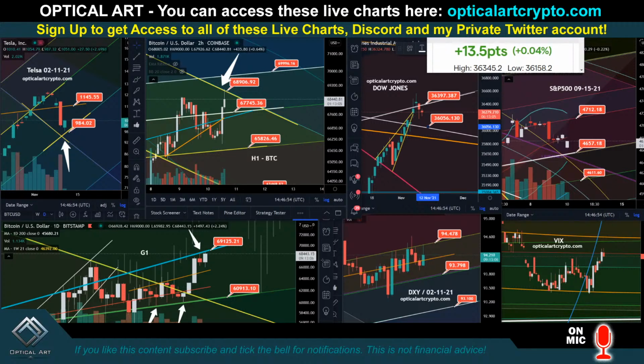Theta, let me see what theta is doing. Let me save that line in there for people that are using this chart. All right, let's see. Theta was created on 8/22/21. Let's see what's going on with theta.